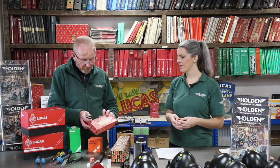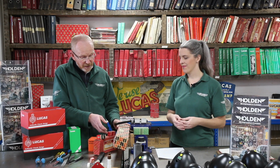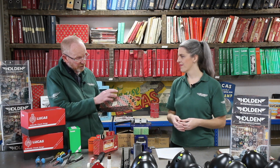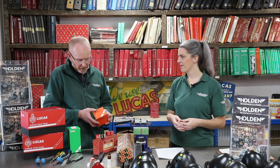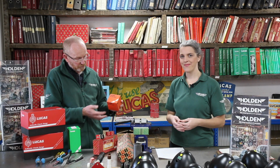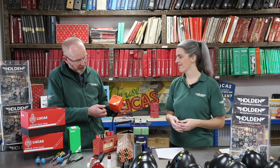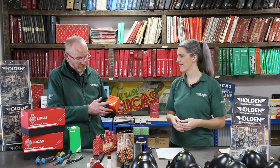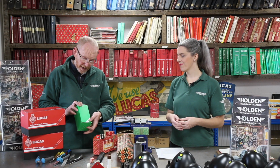Very nice packaging, I think. Into the late 60s, early 70s, they stayed with the red and black, just changed the design a bit. And then in 1974, they came up with what lots of people know as the Lucas arrow. It isn't an arrow actually, it's a letter L. This stayed with us right through to today. They changed the packaging colour, but still kept the L.